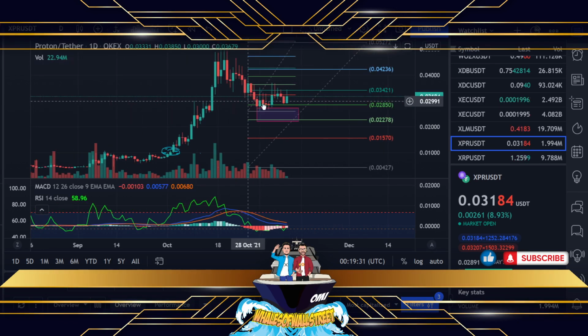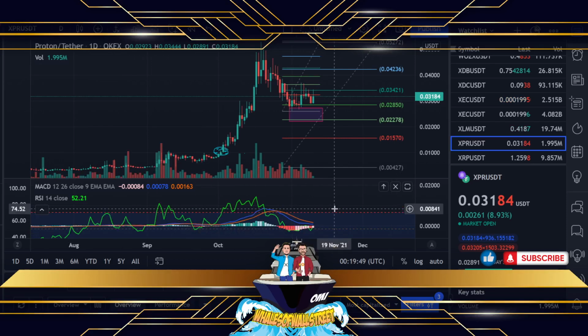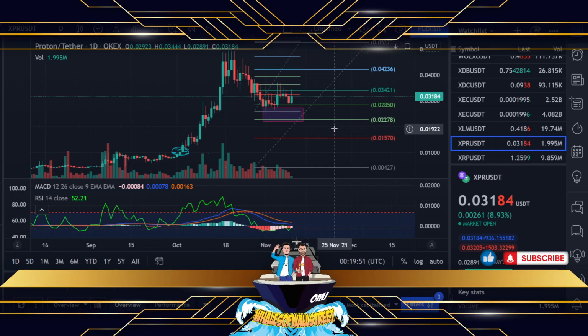Of course, we may still come down and test these areas, but in general speaking, I think there's a lot of confidence and enough volume going in here and belief to keep us floating above in these areas. So it's really, like I said, in the next 48 hours, or certainly into the weekend, really going to show exactly what XPR is made of to take us up.